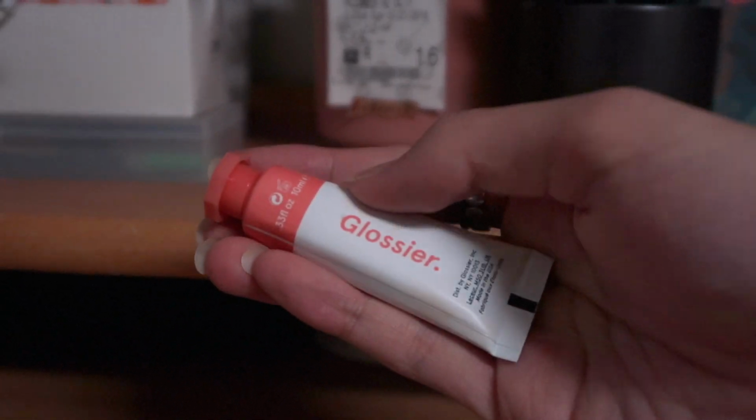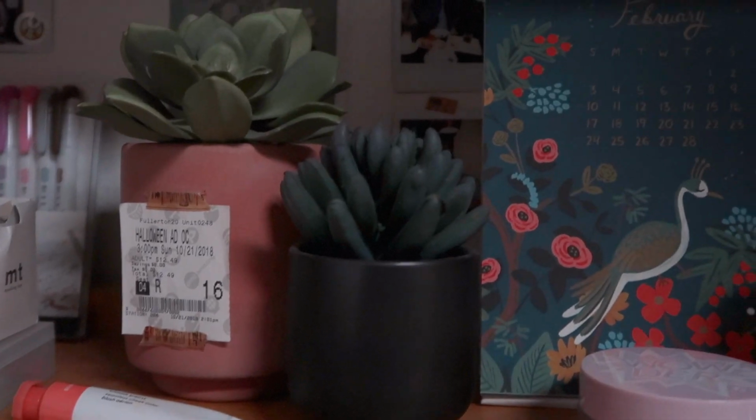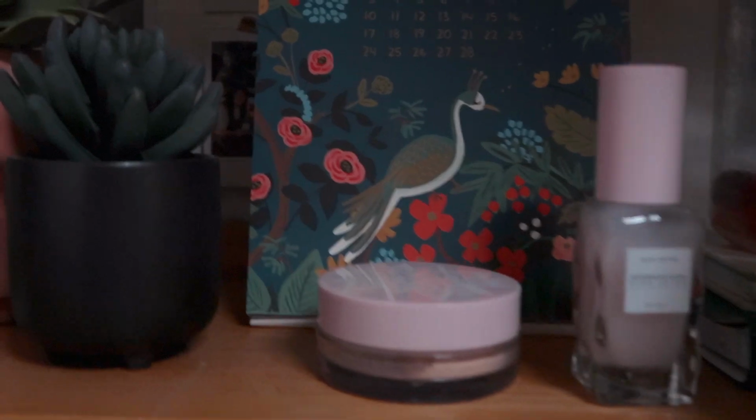It's the Glossier Cloud Paint in the color Beam. This is just a really nice corally color that I put on my cheeks a lot. I also really love having fake plants because it's super easy to take care of them. You don't have to do anything.